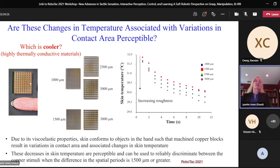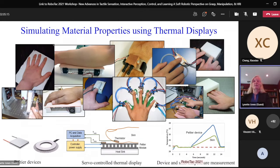What occurred was that due to the viscoelastic properties of the skin, it actually conformed within the little squares in the machined surface, and so the contact area was in fact greater for the coarser materials, and that slight but significant difference in contact area was sufficient for people to actually discriminate the roughness, if you like, of these two types of copper blocks based on the rate of cooling, and this only occurred if the spatial period differences were in the order of 1,500 micrometers or greater. It's important to notice in this context that obviously this ability to perceive contact area and associated thermal changes would only occur for highly thermally conductive materials. And so over the years, we've built a number of thermal displays in which we've attempted to simulate material properties and looked at participant performance.